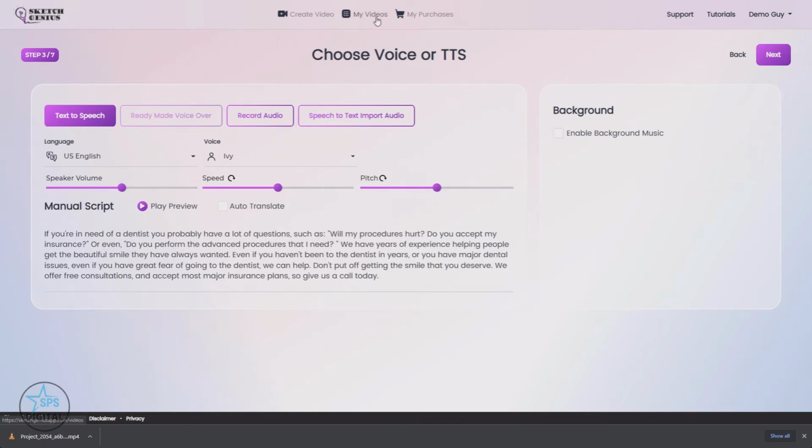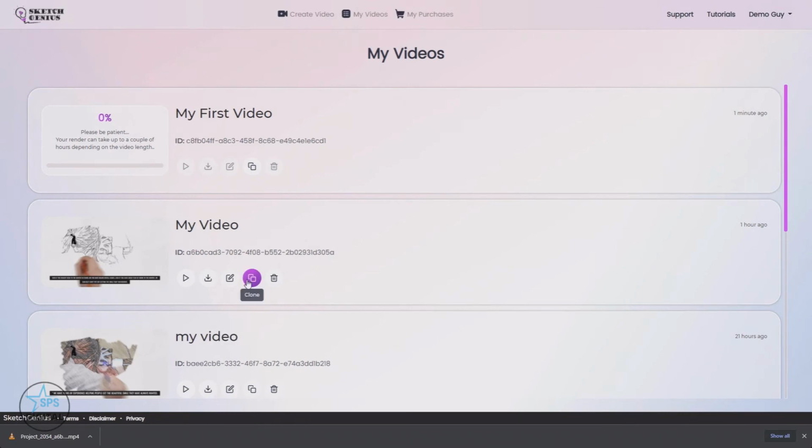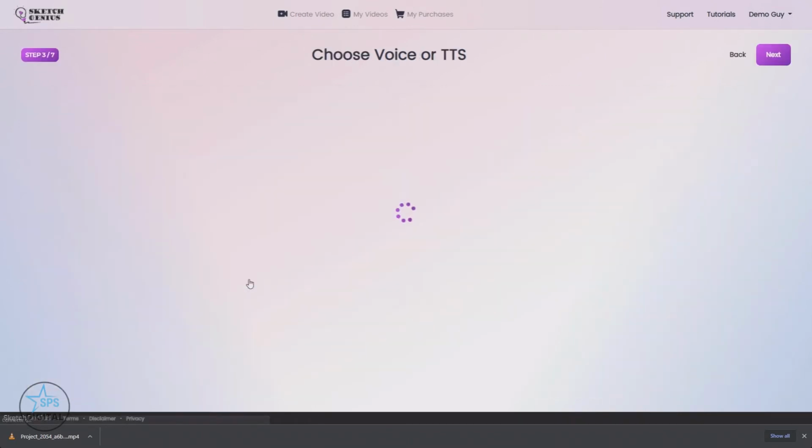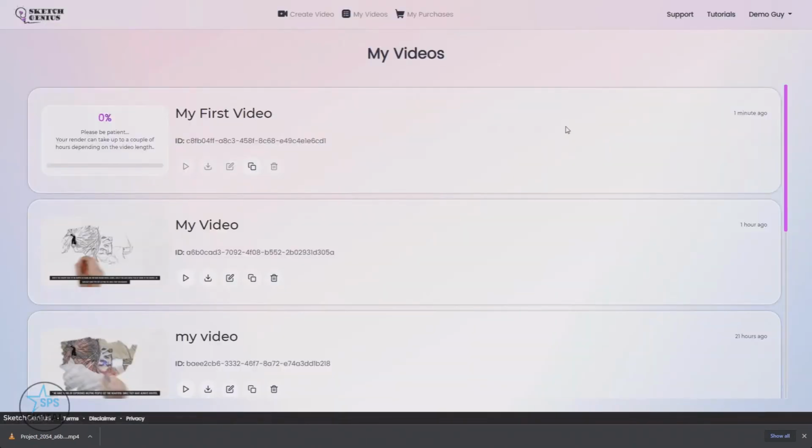This is going to edit the existing video and replace the previous. Whereas if I hit clone, it will instead make a copy and I'll edit that. I'll have the second video when I'm done. Then finally, there's an option to delete your video.